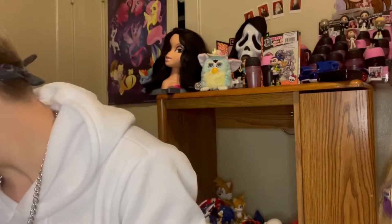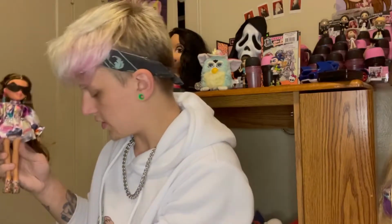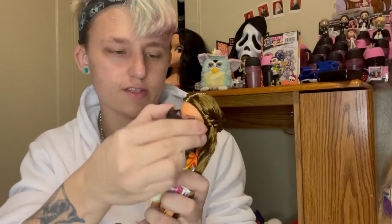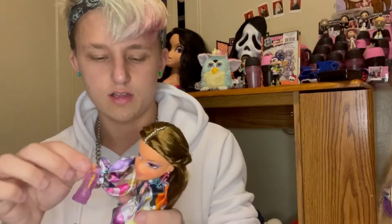So, let's start with Yasmin, since she's the first one I showed earlier. So here's her stand, and here she is. So we'll look at the doll first. The white of these are really nice. Here, let's take her glasses off so you can see her pretty face first. They feel like Bratz. They don't feel cheap at all.